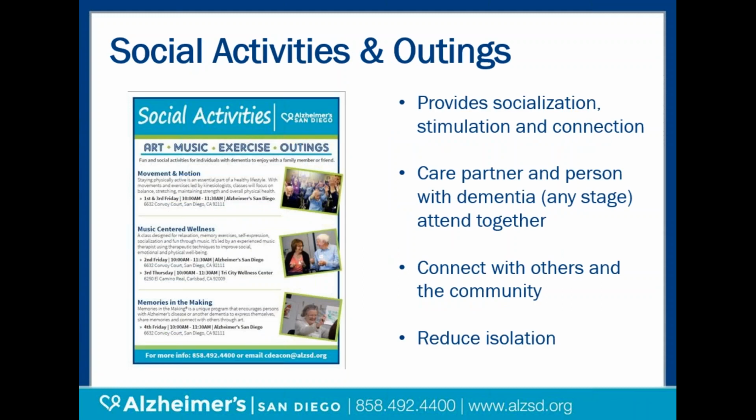And then again, going back to the social activities and how important they are, this is a really wonderful program that we offer at Alzheimer's San Diego. We have them both in the office and then out in the community. So it's really looking to provide that socialization, that stimulation, and connection with other people by coming to activities. And these are meant for caregivers to come with their person that they're caring for, and any stage is welcome. It can be someone who's early stage. It could be someone who may be in a wheelchair and may not be able to communicate much, but they can still come and enjoy. And again, it's really speaking to reduce the isolation.